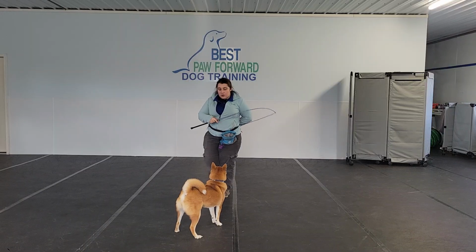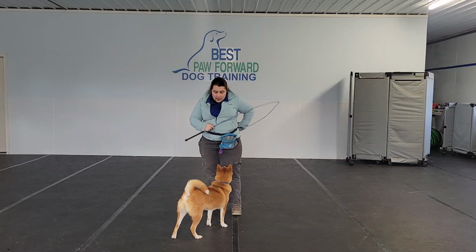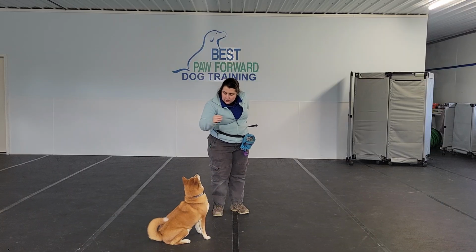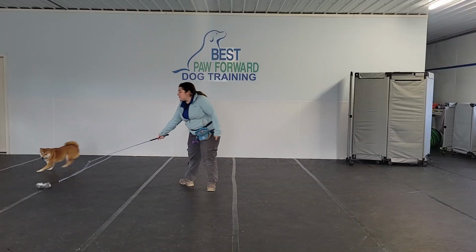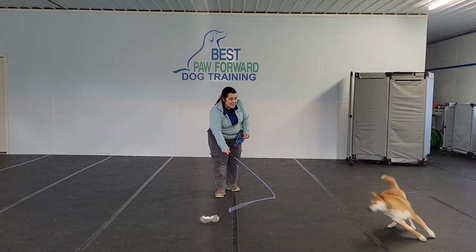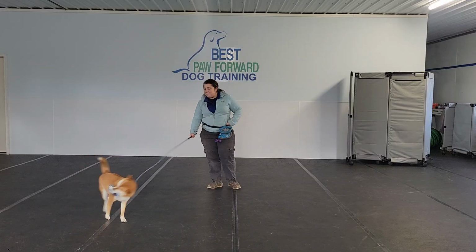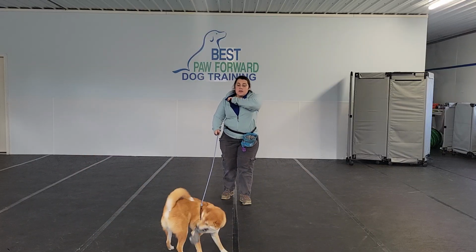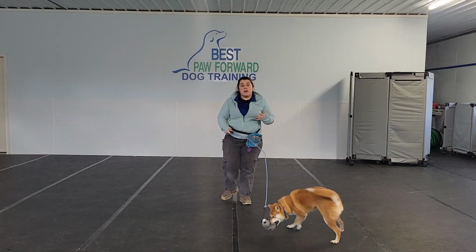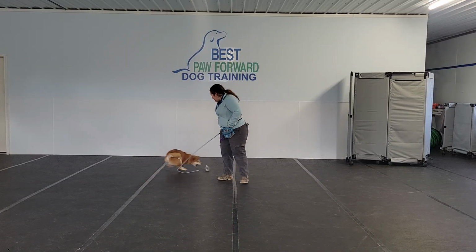So I'm going to ask for that. So right there, he went to jump up. I immediately put that toy behind my back. Sit. I'm going to ask for that sit. Yes, good boy, get it. And then that reinforcement is going to be him being able to play. Good job. We're going to let him get it every so often. But making sure that even in play, everything is very controlled. Okay? Get it. Good boy.